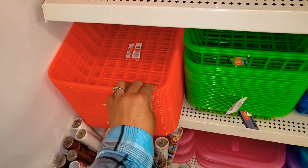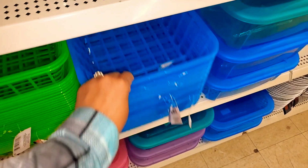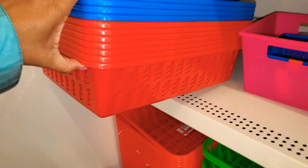Then I had to scoot on over to the organizational section. They had a couple new pieces. This is the spot where I was able to find my white bins, and you will see, I'm about to show, that they actually had more and they have some additional colors. It's hard to find the white bins anywhere else.